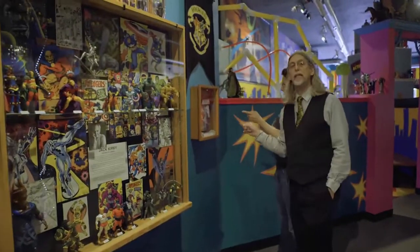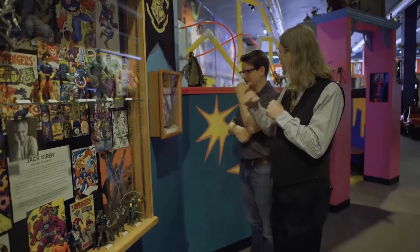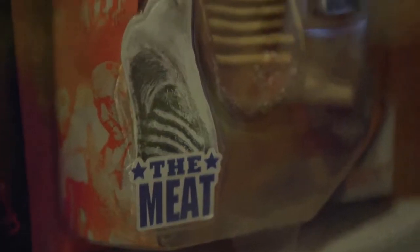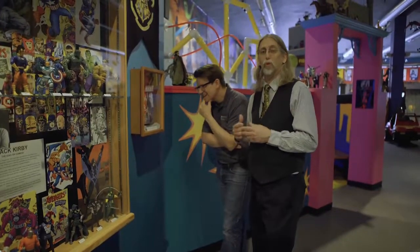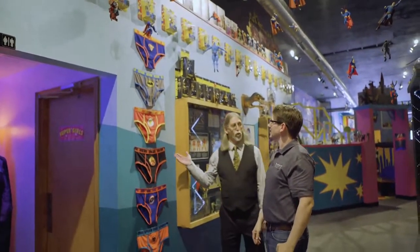This is the meat from Rocky. Yeah, where he was working out in the meat packer plant, and I asked my wife, why would anybody make this as a toy? I said, who buys this? And she says, well, you bought it. I'm guessing these have been cleaned. They've never been worn. Oh, even better.